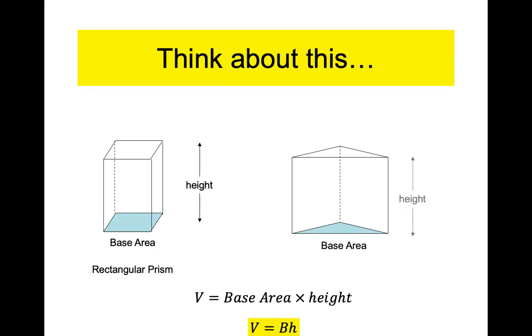Exactly. Okay? But they will give you that value. It will be listed right here. It'll say the height of the prism is, you know, 10 centimeters. So here we have a conundrum, a problem. This is the formula. By the way, it's the only formula in the book. It's just not a very useful formula.